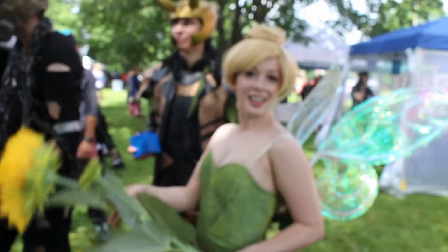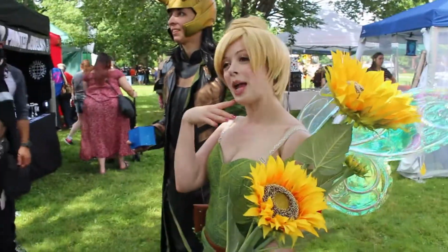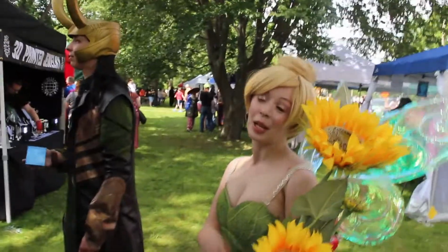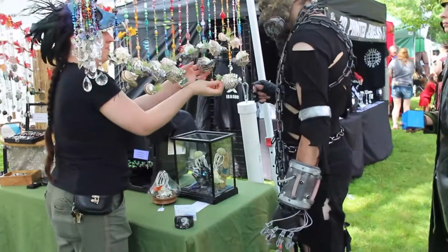Oh, here we got Tinkerbell. Look at it. It's Tinkerbell. Well, hello there, friend. Where's our pixie dust? We're going to fly away. Yeah, I might end up in the tree. No, my way. Yeah, Loki. I saw him earlier. Oh, is that Scarecrow? I thought he was left over from 2020.